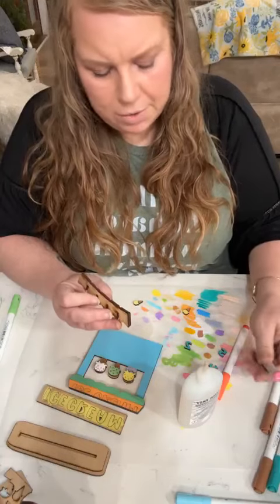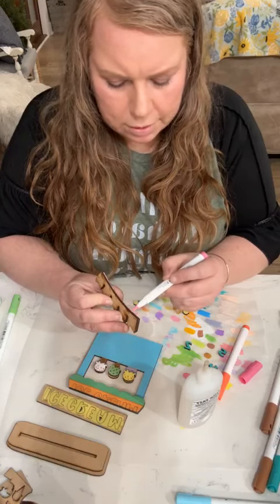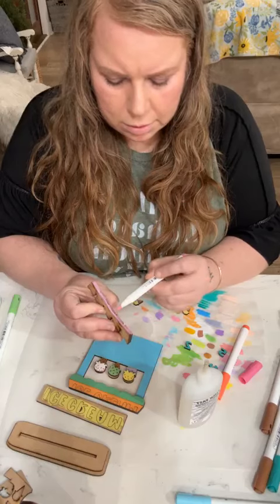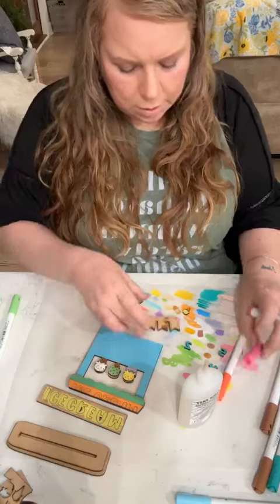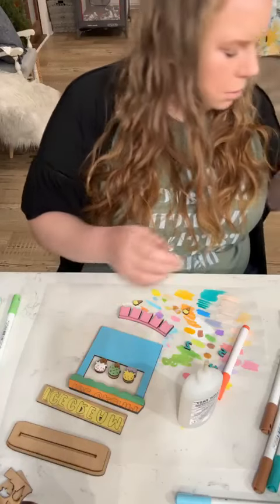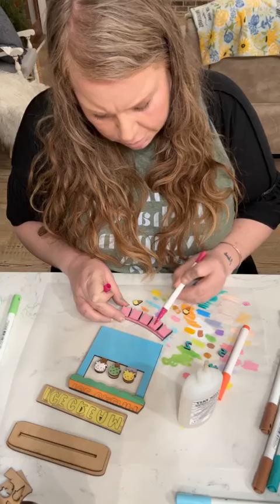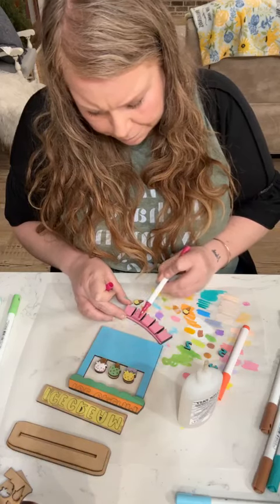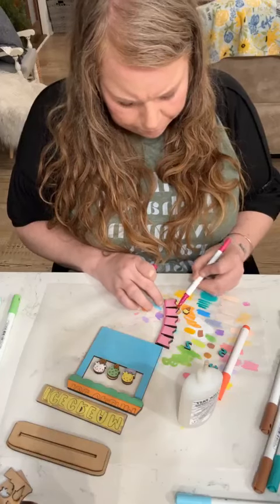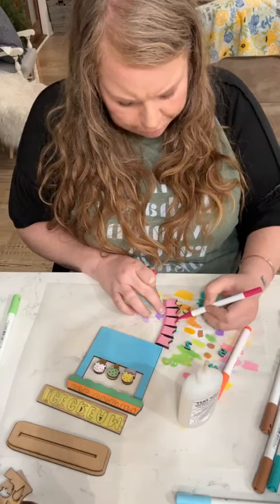So I'm going to go across the top of this banner just like that and along the top part of this. There we go. And then let's get this one and let's go over the top just a little bit and then the bottom. Just character.